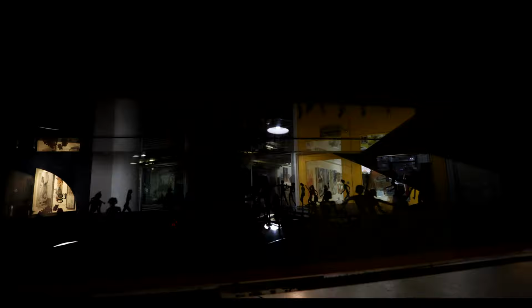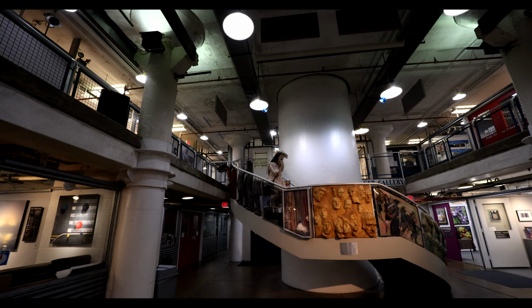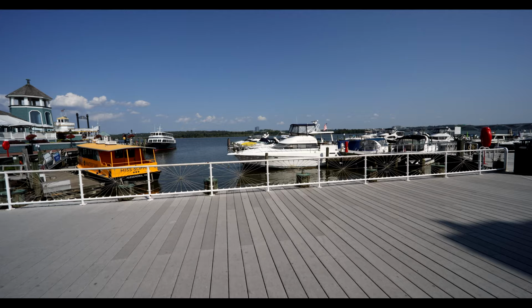So the Torpedo Factory. The Torpedo Factory is an art school that was founded in the 70s, I believe. And I used to take classes there as a child, and now I teach there. So it's quite special for me to walk in there and visit the waterfront.